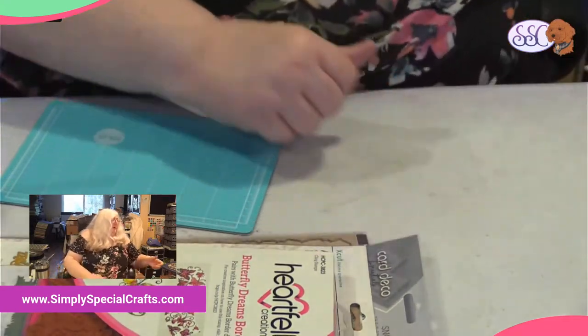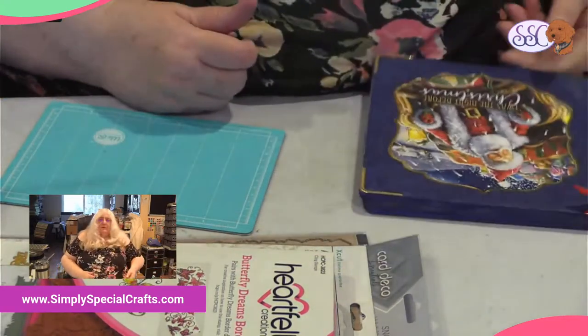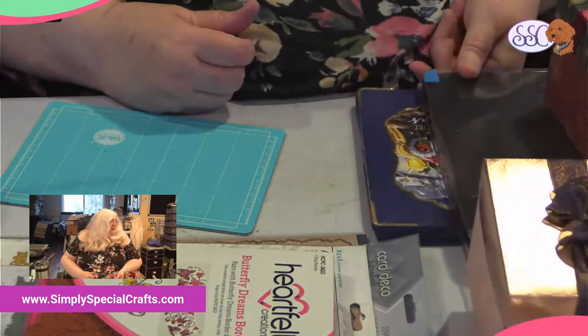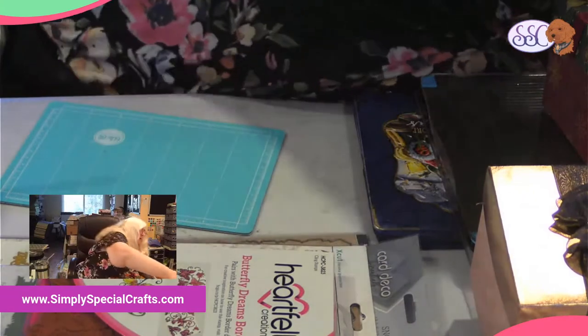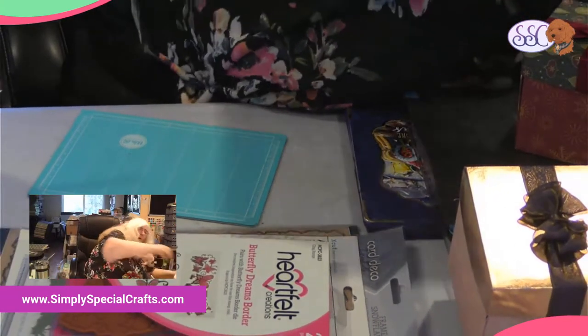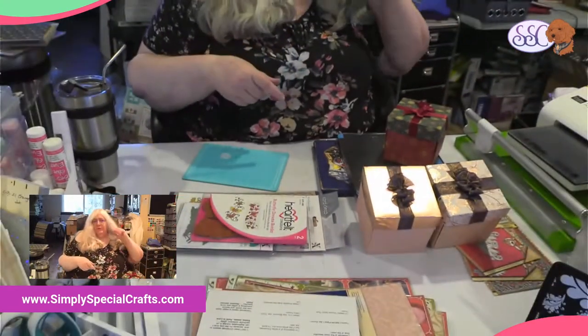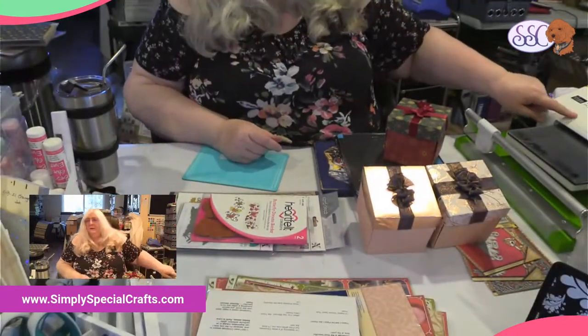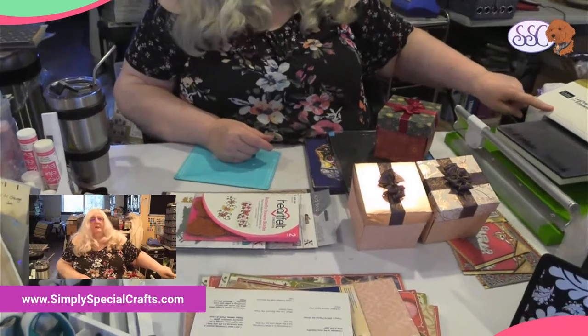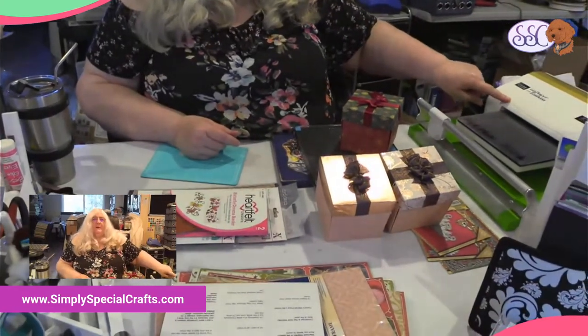But the one that I'm using today is the Couture Creations. I can't pick that up and show it. You might be able to turn the camera around to see it. Can you do that without messing you up? Guys are going to see my mess. There we go. Right there.